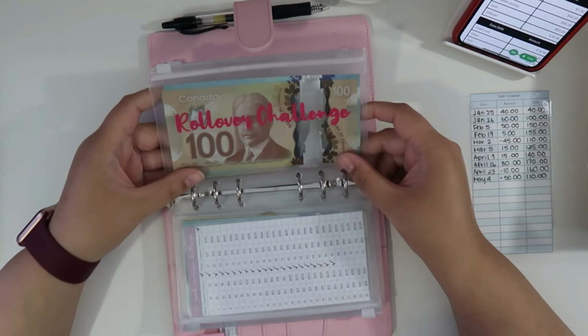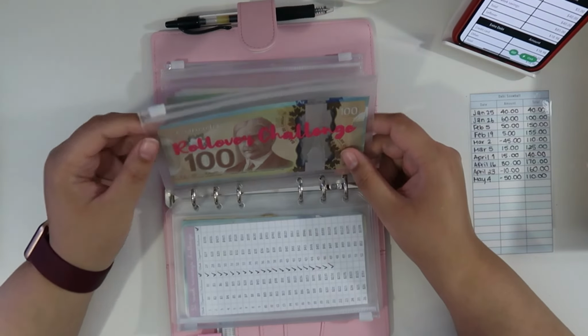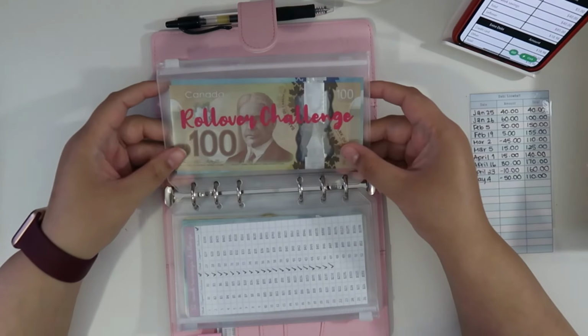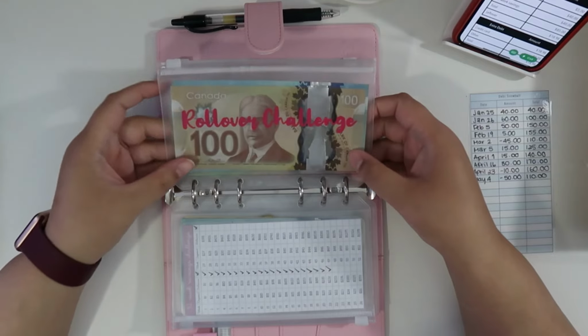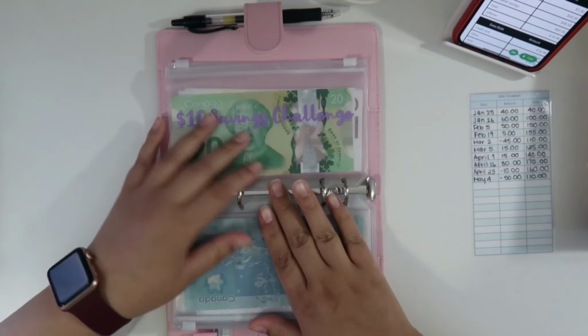Okay, so the rollover did not get anything. I only had the $5 in the personal care, but like I said, I'm not rolling that over anymore, so this one isn't receiving anything.